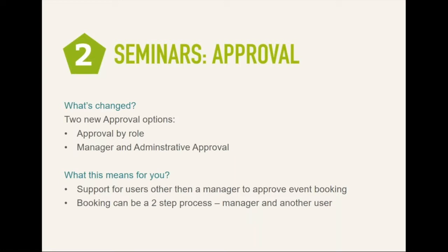We've got approval by role, which enables one or many users with a specific role to approve bookings. And we have manager and administrative approval, which is a two-step approval option, which requires the manager to approve and then another nominated user to approve. For this option, approval needs to be done in order, first by the manager and then by the activity approver. So what this actually means for you.